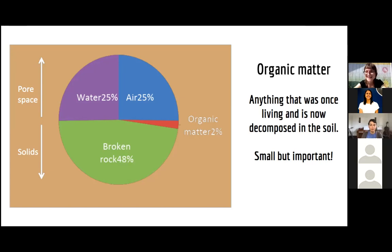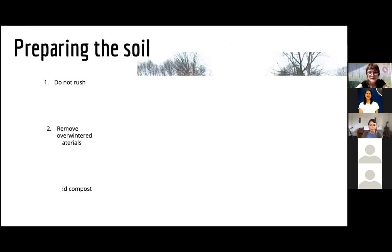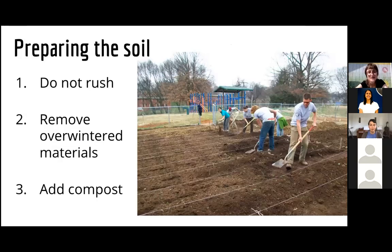Preparing your soil. There are three things you want to keep in mind when preparing. First of all, you don't want to rush. When you're getting ready to start preparing your soil, you want to wait till it's ready to be worked. If your ground's really wet or frozen and you start trying to work it, you're impacting your soil even more. So you want to wait till it's at a good moisture point.